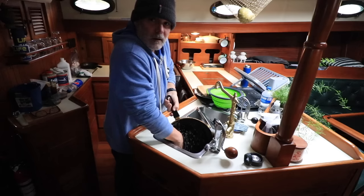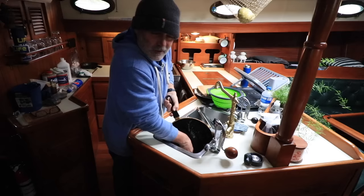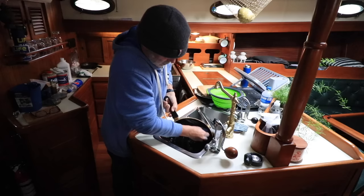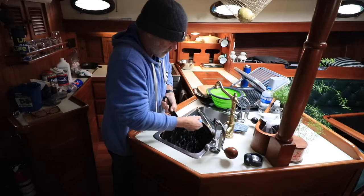So we have two ways we can heat our hot water. Well, actually three ways. One way is just by running the engine. Every time we run our engine, we have a heat coil that's part of the loop, part of the circuit for the coolant. It goes through a heat exchanger on the hot water tank. So that's one way we heat it.